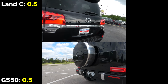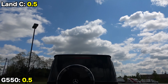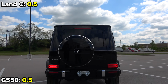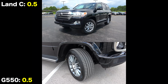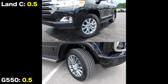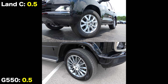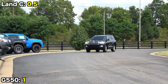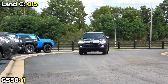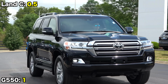Beyond that though, both of them have full-size spare tires in case of a flat, LED taillights, and hidden exhaust pipes, though the G-Wagon's are on the side. The only other style-related items to mention are the wheels, which are an inch larger on the G-Wagon. I do want to point out that the Land Cruiser comes in only one fully loaded trim here in the US, so that means what you see is what you get.